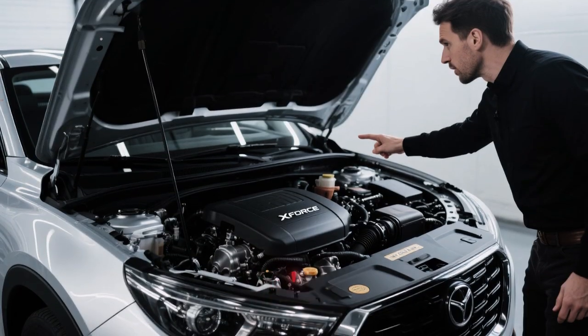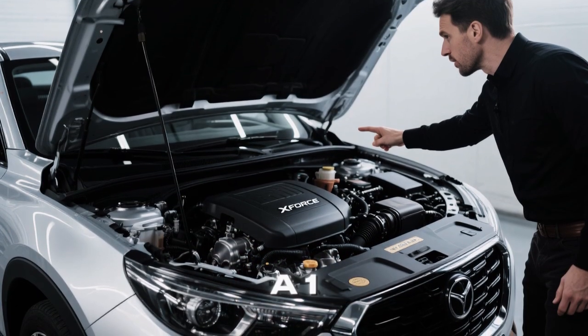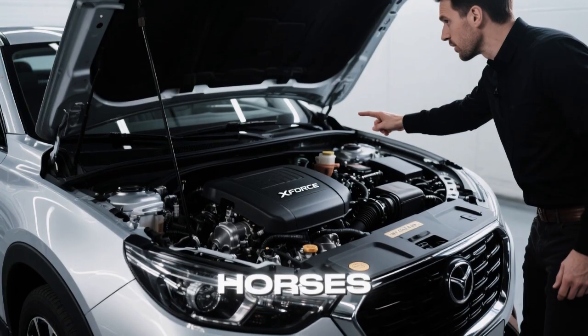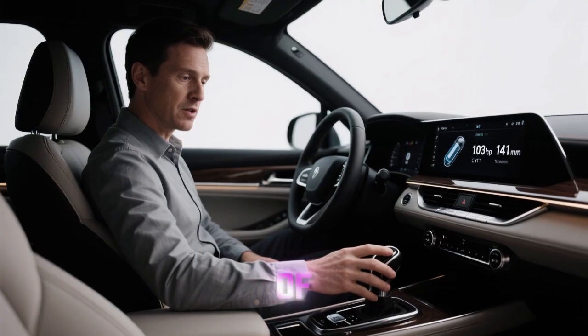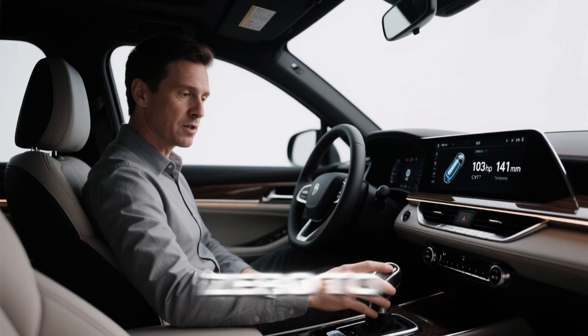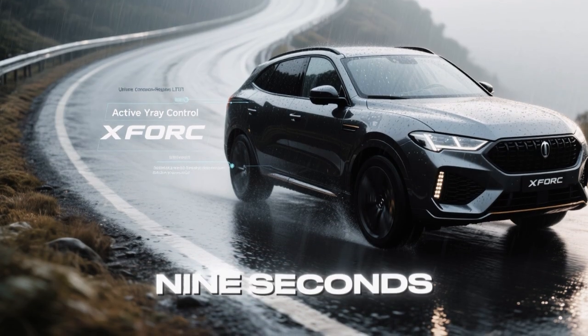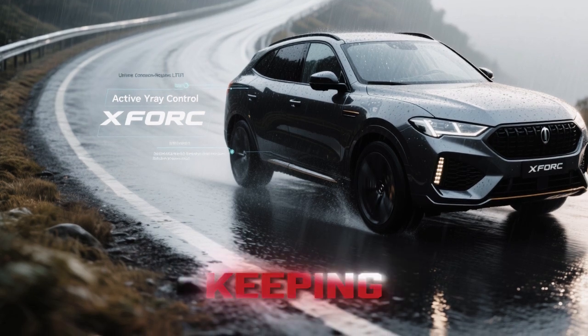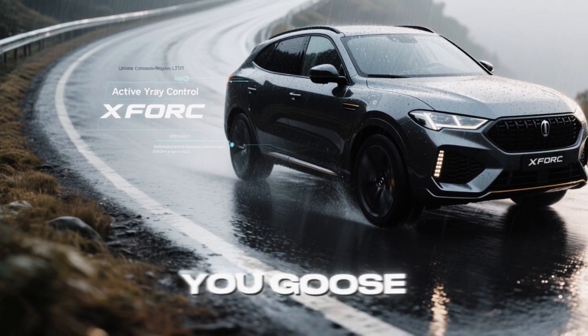Pop the hood on the base '25 model for context. A 1.5-liter four-banger, naturally aspirated, spitting 103 horses and 141 newton-meters of torque through a CVT that shifts smoother than your grandpa's old stories. 0 to 60 around 9 seconds. Not gonna win drag strips, but it'll carve city streets with active yaw control, keeping the tail planted, even if you goose it on wet gravel.